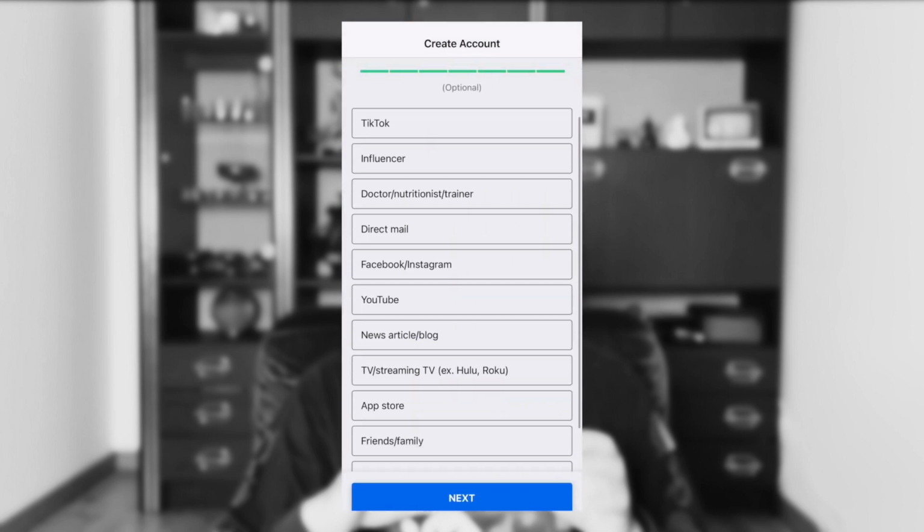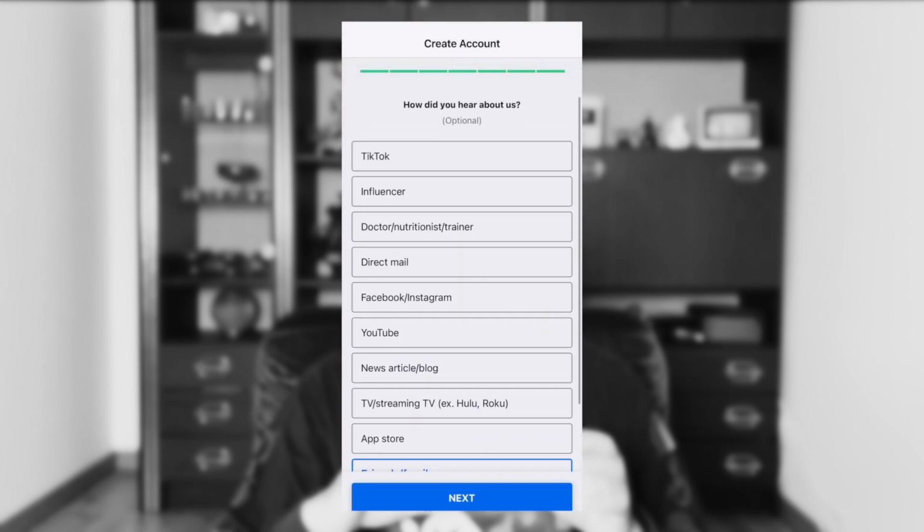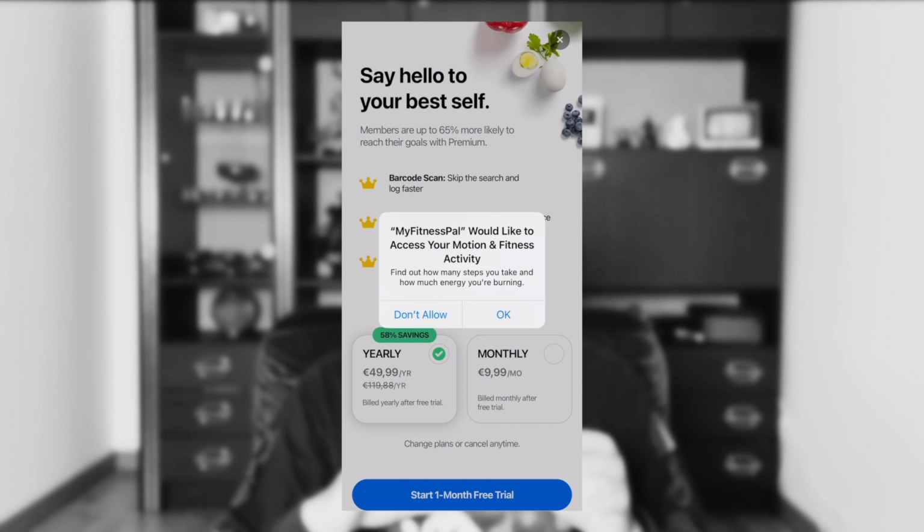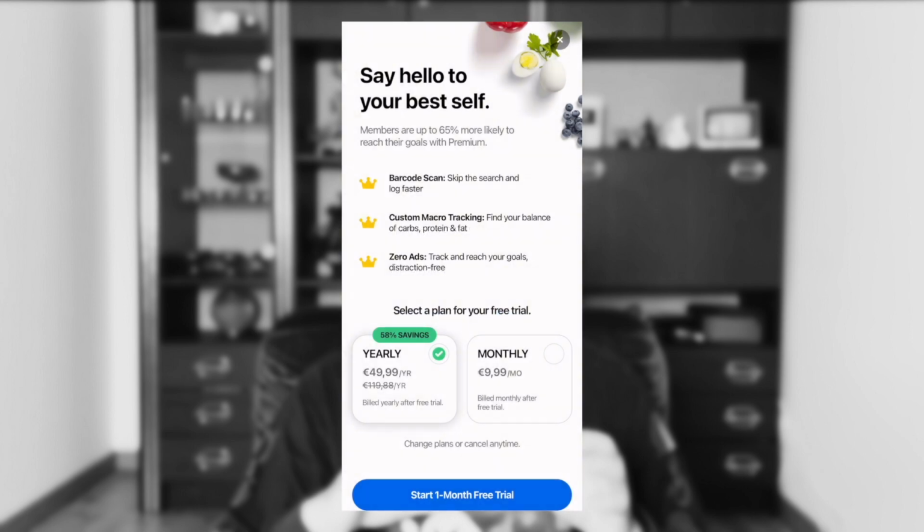And then as you can see, MyFitnessPal will send you an email asking you to confirm your email address. And then another very important point that I want to emphasize as well is that you turn off the feature for MyFitnessPal to track your steps, because then this is going to start impacting your calorie goal as well, which you do not want. Also, do not allow them to access your motion and fitness activity for the same reason.